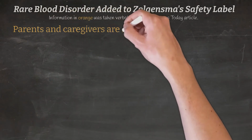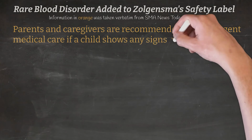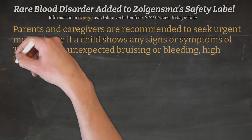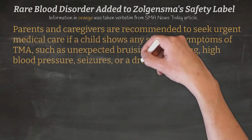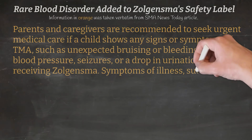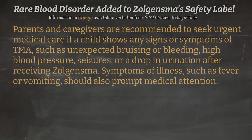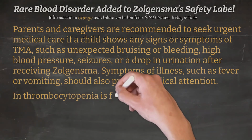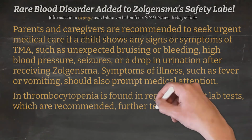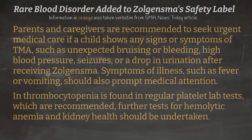Parents and caregivers are recommended to seek urgent medical care if a child shows any signs or symptoms of TMA, such as unexpected bruising or bleeding, high blood pressure, seizures, or a drop in urination after receiving Zolgensma. Symptoms of illness, such as a fever or vomiting, should also prompt medical attention. If thrombocytopenia is found in regular platelet lab tests, which are recommended, further tests for hemolytic anemia and kidney health should be undertaken.